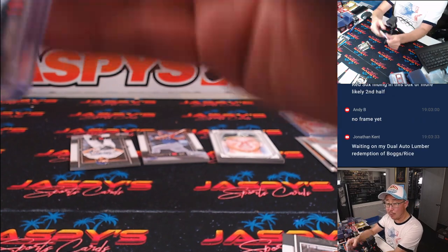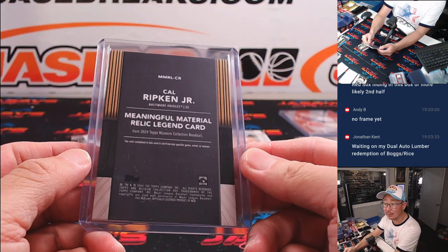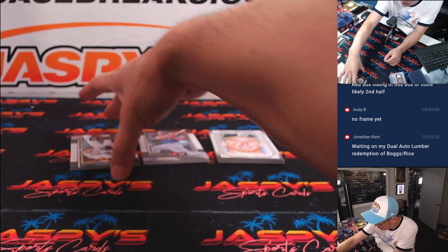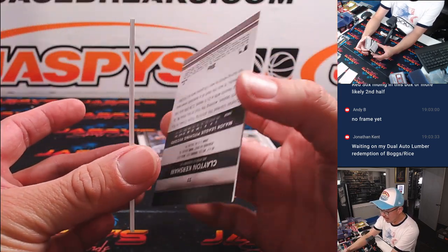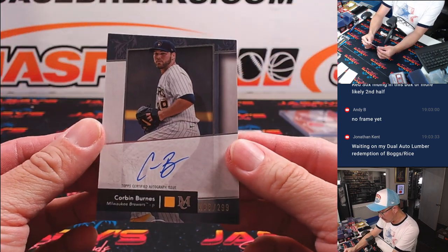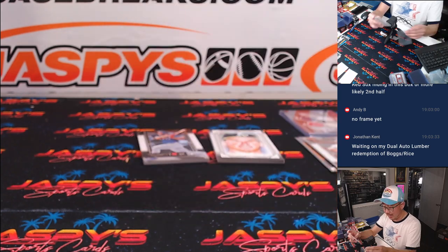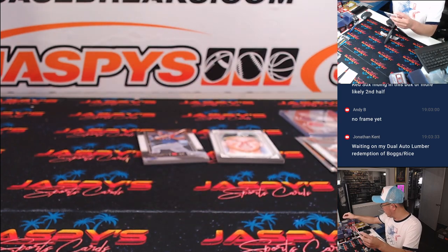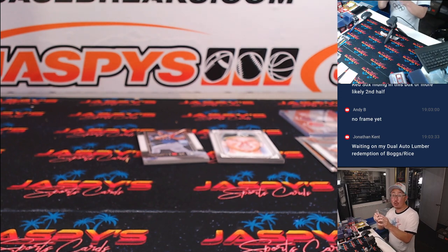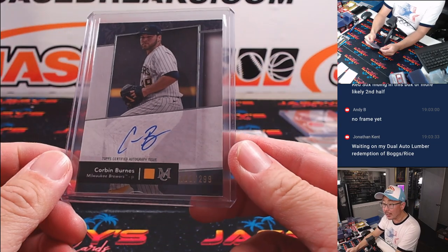Right, good eye. Andy, no frame yet, so that must be in the second half as well. It's Clayton Kershaw right here. He's going to be making a start tomorrow. And Corbin Burns, 183 out of 299. Brewers edition. Brewers 3. That's for Corey. On the board, Corey. Brewers 3.